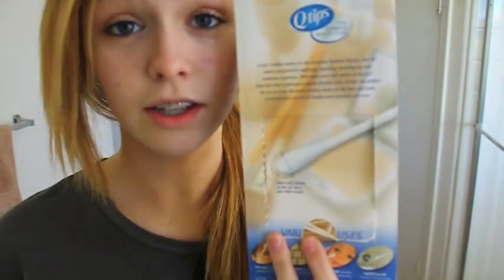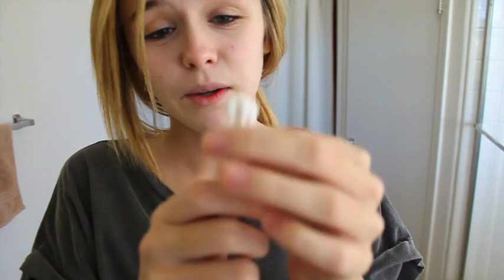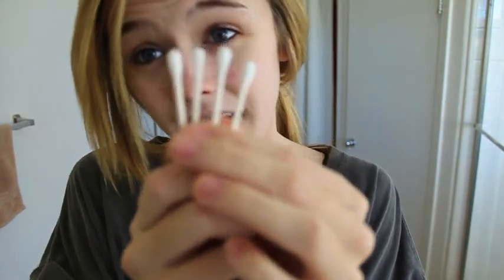Q-tips! For the tips of your Q's. I usually get about 4. This is for any makeup that's left over from your shower or the day before or whatever. Probably should wash your face in the shower, so probably shouldn't have any makeup from the day before. But Q-tips. You get the tips wet.